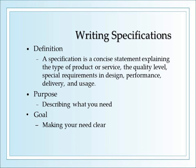Another thing to keep in mind when writing specifications is any maintenance your desired item may need in the future. For example, if a piece of hardware requires maintenance for the next 2 or 3 years, you want to be sure to include that requirement in your specification so vendors know what information to include in their proposals.